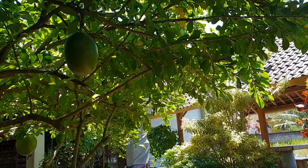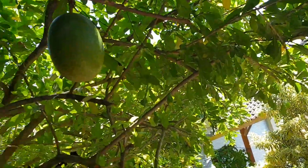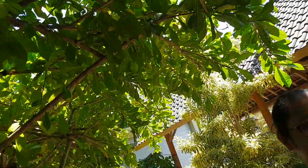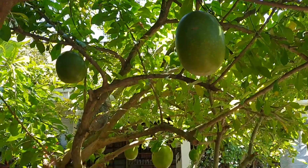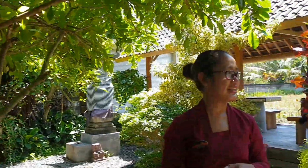And I was showing you about this. What is this? This one? Yeah. This is a majapahit fruit. But you can't eat it. You can't? Yes, it's poison. Oh, wow. It's just for decoration because it looks good. Yeah, true. This looks good.